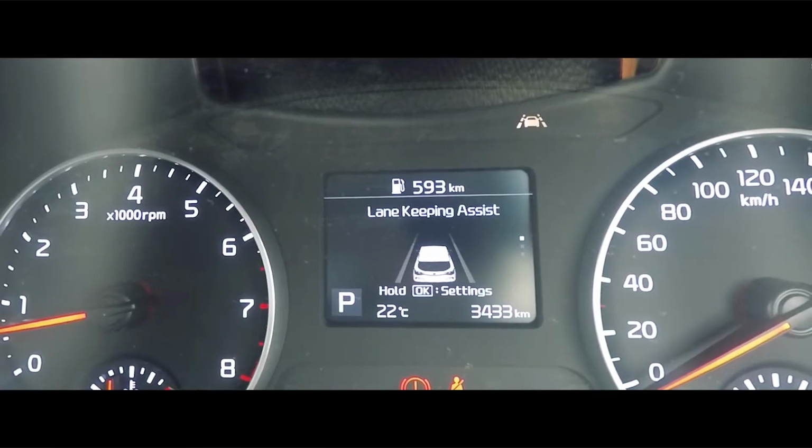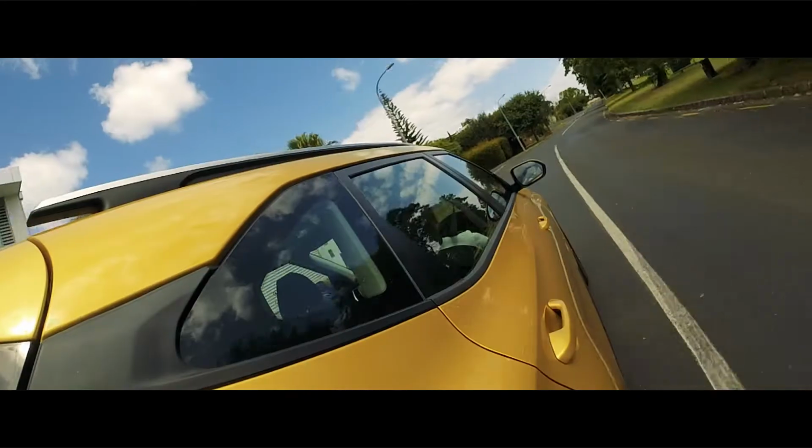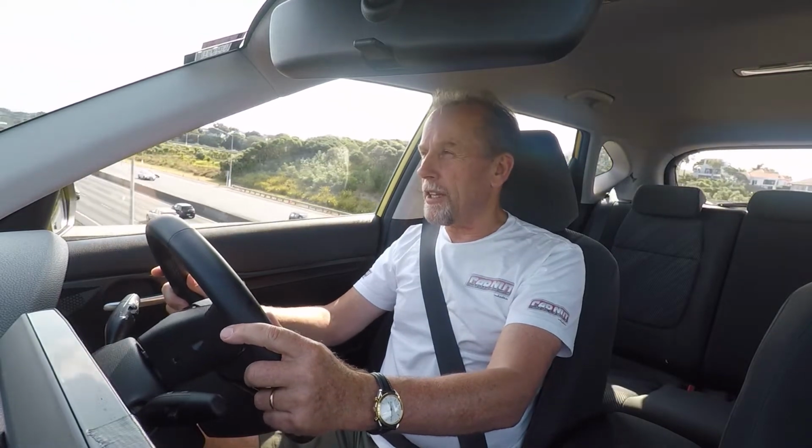It does have lane keep assist, and I've felt it pull on the steering wheel a little bit as I've gone near white lines on the edge of a lane. It's encouraging me to get back into the lane. It's not too intrusive, but it's certainly a feeling that you can't ignore, which is exactly what you want, I guess.